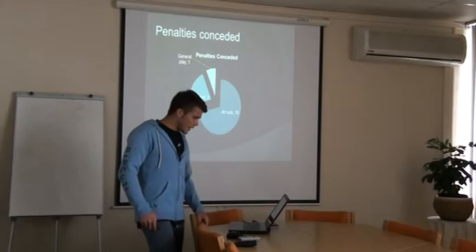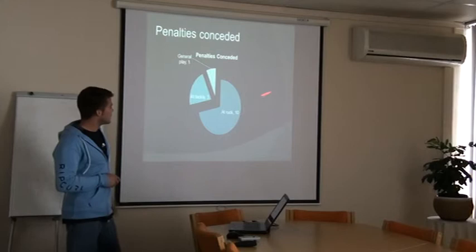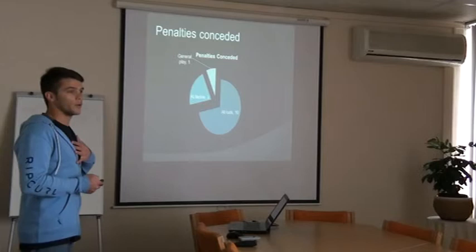Okay. Penalties conceded. It's a little pie chart. So at the tackle, we conceded 3. In general play, 1. And here's the problem. At the ruck, we conceded 10 penalties. And if I show you, we quickly jump to turnovers by us, look how many we had at the ruck. We only had 2 turnovers at the ruck. Turnovers we won. So we made the turnover.